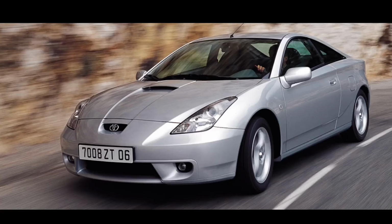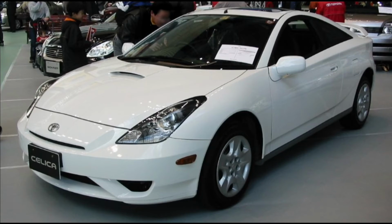Number 6. The Toyota Celica. Now, I think this is a beautiful car. From the front, from the side, from the rear, it's beautiful. However, this is not about beauty, it's about speed. And that's something this car really was lacking.